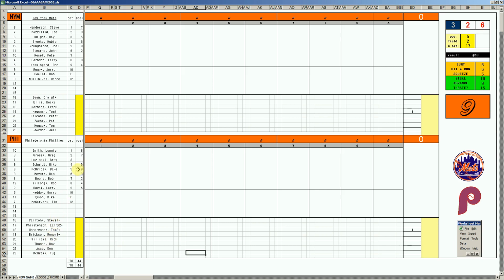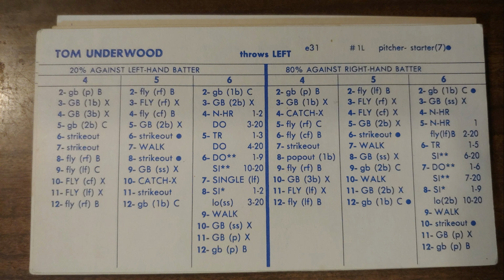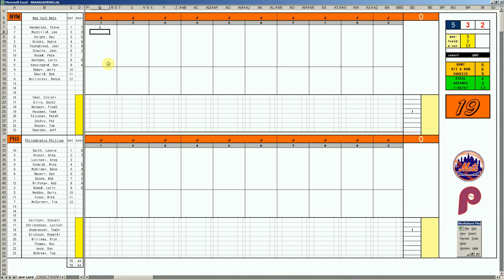Let's get started from Veterans Stadium in Philadelphia. Leading off, it will be Steve Henderson for the Mets. 38 is a walk. Batting second, Lee Mazzilli, 55. I didn't give you the pitchers. The pitchers are a couple of Toms. Tom Hausman for the Mets, who was 2-6 with a 2.73 ERA in 79 innings. And Tom Underwood for the Phils, overstaying his tenure. He would be a Blue Jay in '79 with a 9-16 record and a 3.69 ERA in 227 innings, but he's going to stick around in Philadelphia for one more year. Tom Hausman, Tom Underwood.